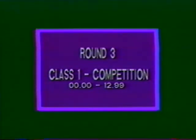GTO had a little more left, huh? He's going to have to dial it down or slow it down, one of the two.